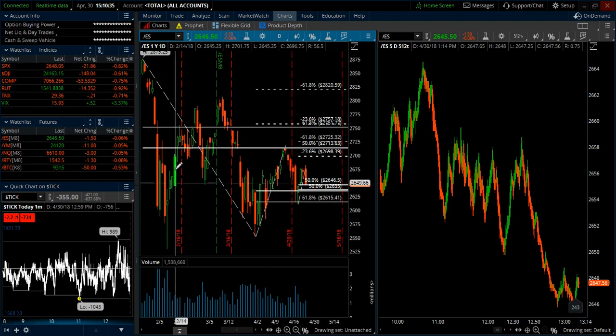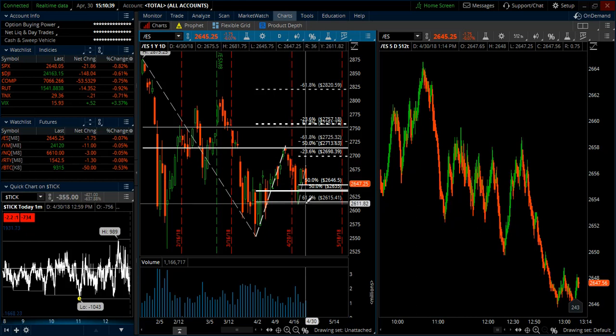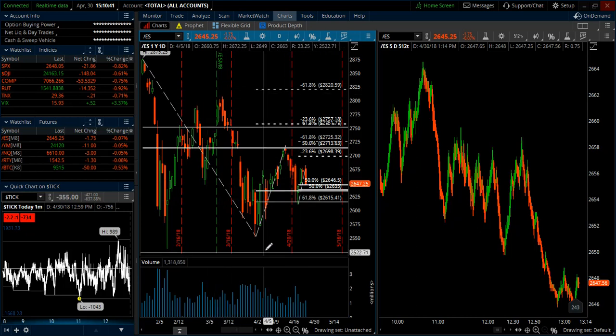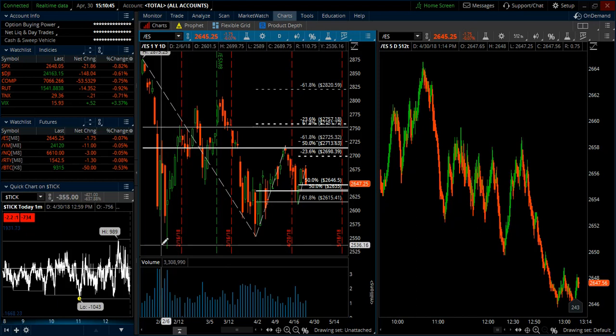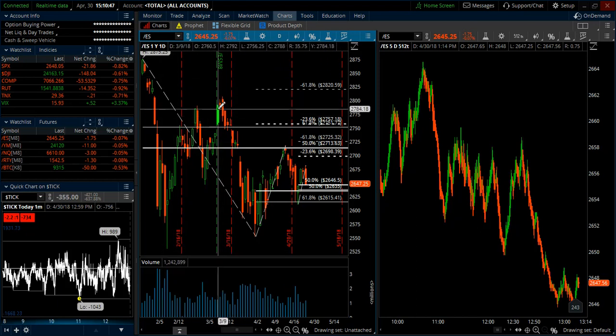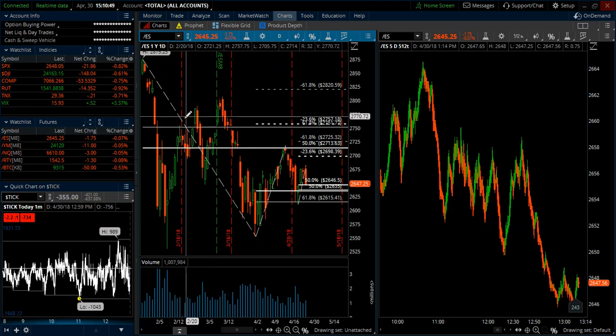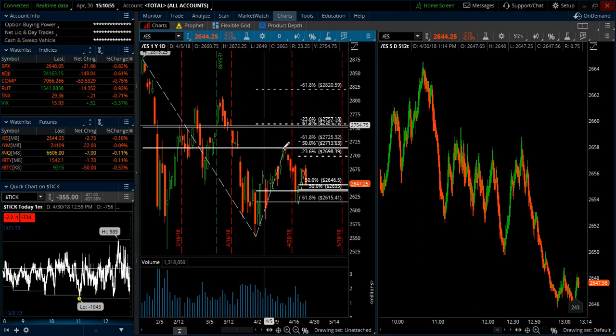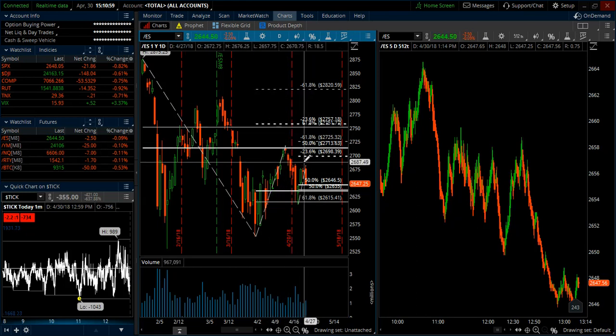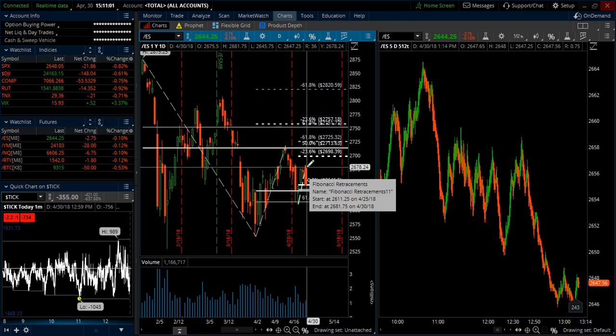We can see a larger triangle forming. We have this high up here, this low down here, which is just a little higher than the previous low. This high, while it is above these last two swing highs, it's below the major swing high, the all-time high, and then we have another lower high, another higher low, another lower high.